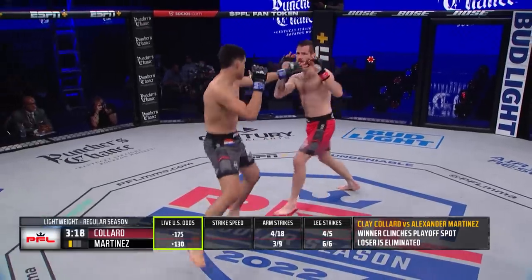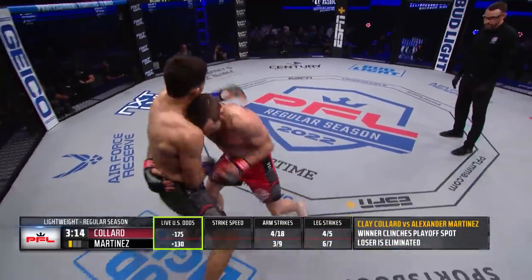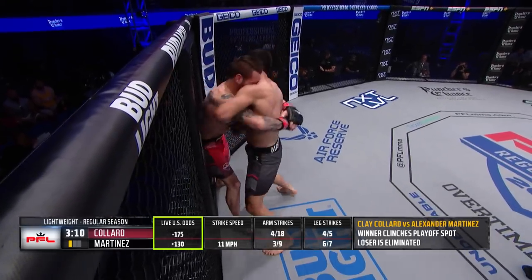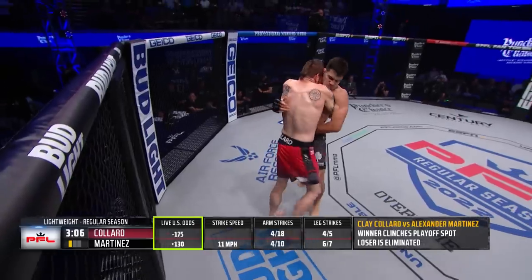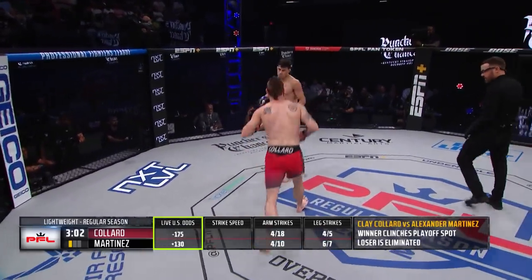Clay Collard said he's been working a lot on his conditioning. Said he's in the best shape of his life. Also been working a lot on his grappling in preparation for this fight. Wouldn't be surprised to see him hit the takedown. Yeah, with a nice body lock there. Looks like he thought about it.